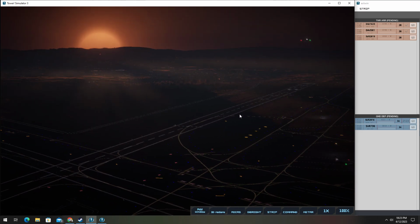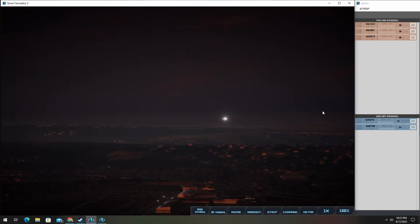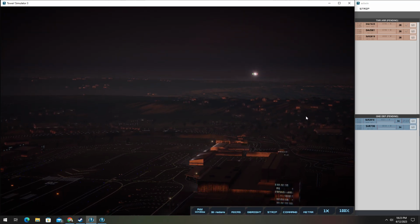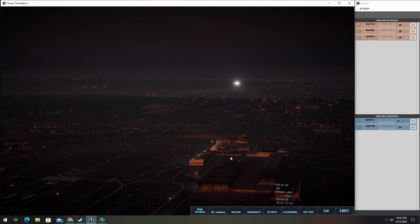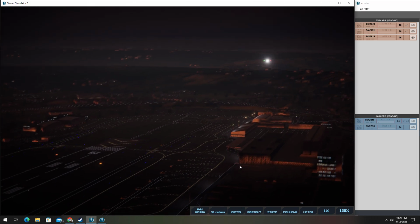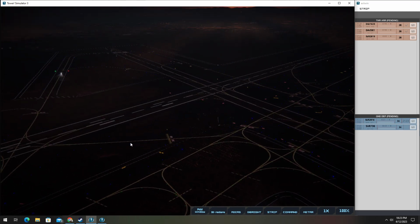Got the last bits of rays of sunshine coming. Here comes our first Helvetic. Chicken Air Baltic.